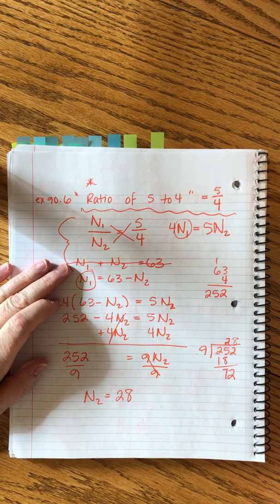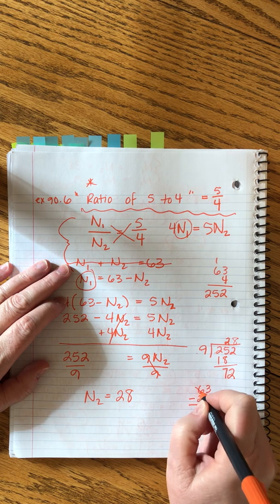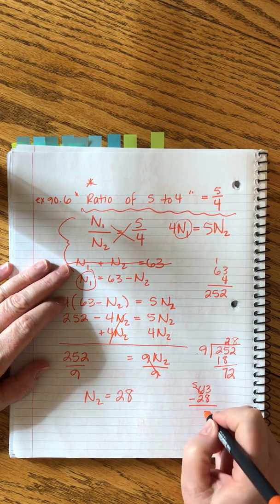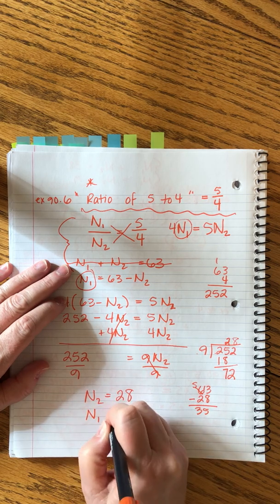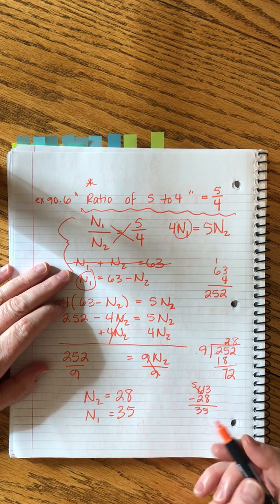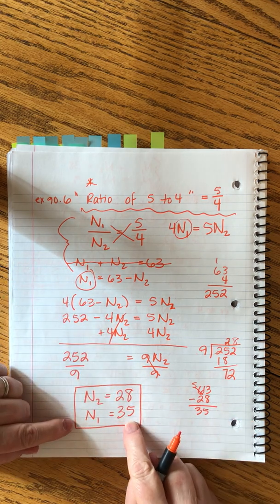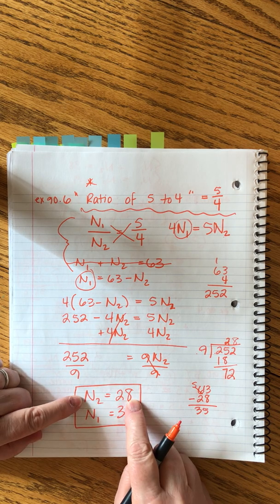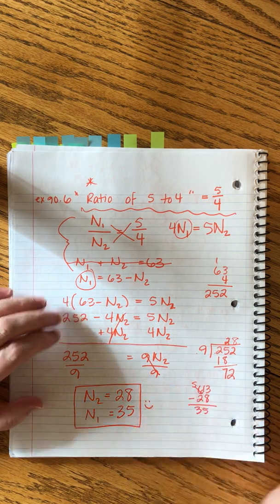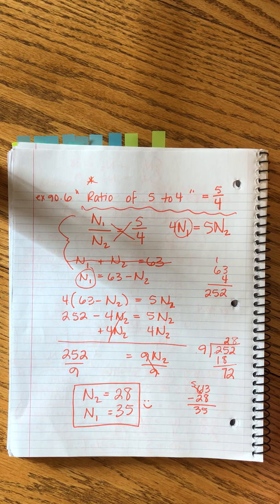And then we know they have to add up to 63. So if we take 63 and we subtract the 28, I'm just subtracting here. And n1 should equal 35. And when they add together, we get 63. Yay. So now I'll box it and then I'll check it. n1 equals 35, n2 equals 28. Yay. Got it right. Okay, this one is by far the trickiest of the 6 problems we did, but you now have great examples to use to guide you through your homework.